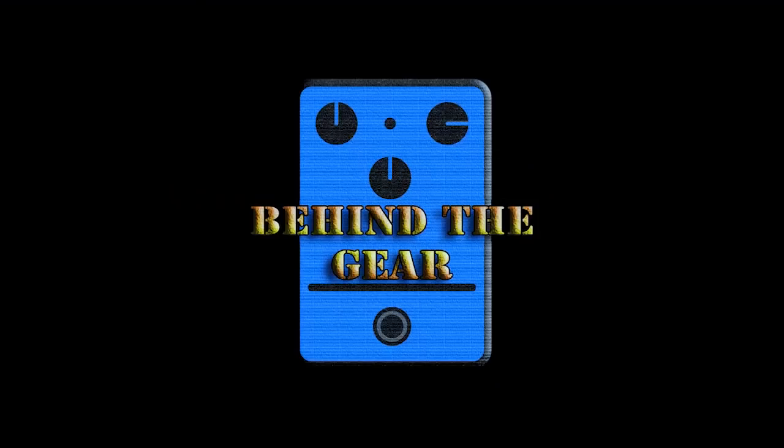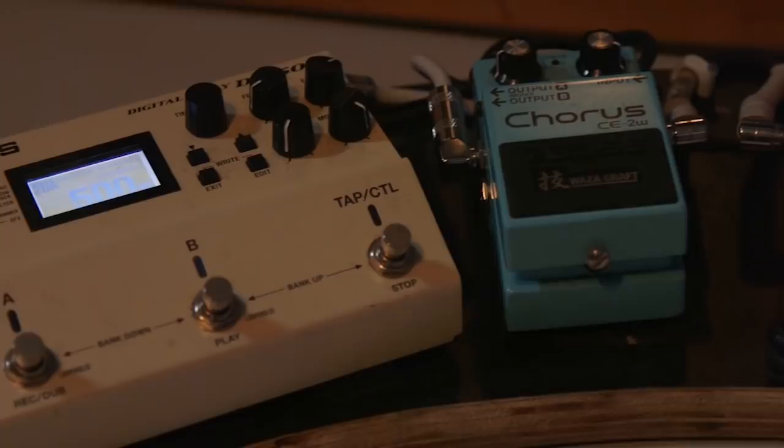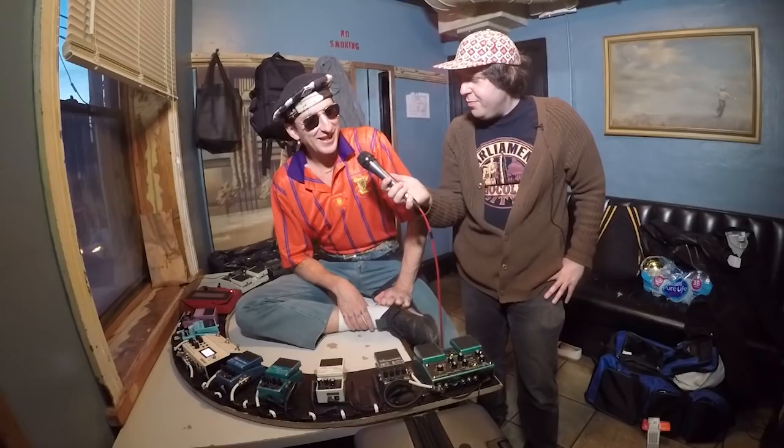Behind the gear. So what is that next pedal you have there? This one's the chorus. So what does the chorus pedal do? It creates a sort of out-of-phase doubling effect. It's very beautiful. You'd recognize it from a lot of 80s guitar tones. Like Slayer or...? Less so Slayer.